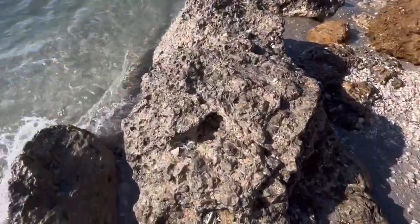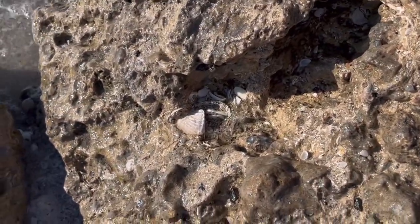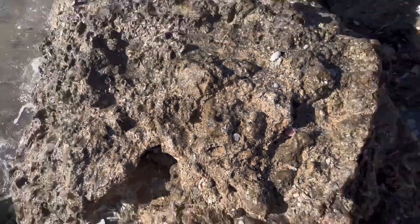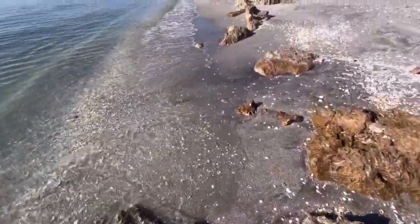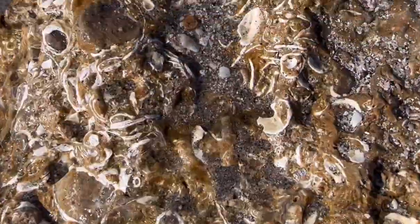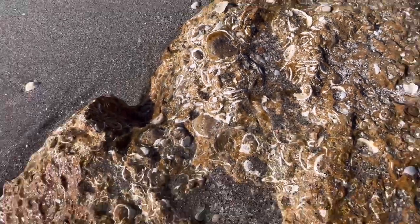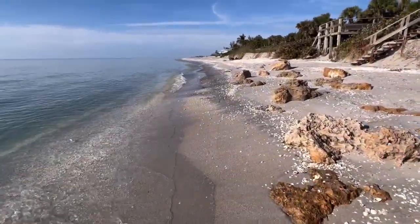And then they're actually embedded, fossilized, and old ones in these rocks. So it's really old seabed here. So it's pretty cool. You don't see that much, but here's more. If you like geology, here's a little bit of that for you.